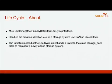So basically, there's one method I wanted to point out here. It's the initialize method. What this will do is actually add a row into the cloud storage pool table that represents the newly added storage system. And I believe we'll get into that one in just a second.